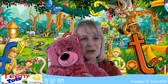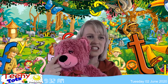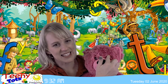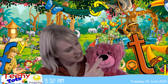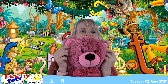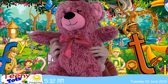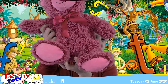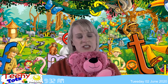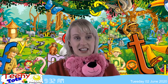Your teddies are beautiful. This is my teddy. And she's got two eyes. Can you see? Two eyes. She's got a nose. And she's got a mouth. How many ears has she got? Two ears. How many arms? Two arms. And how many legs? Two legs. Okay. Are we going to do some teddy bear dancing? Shall we do some teddy bear dancing?